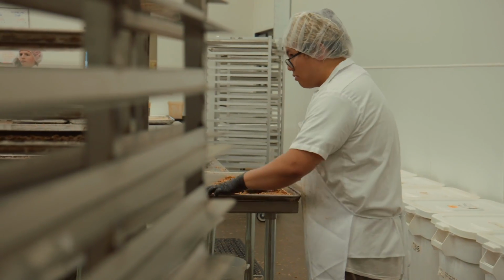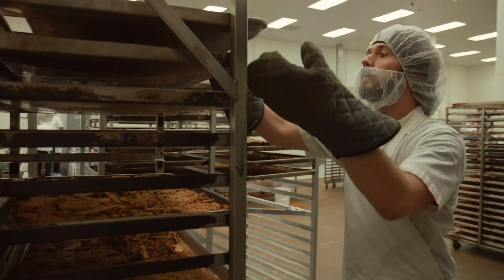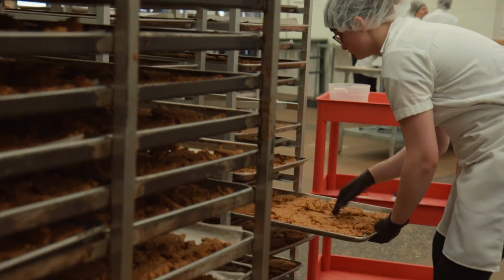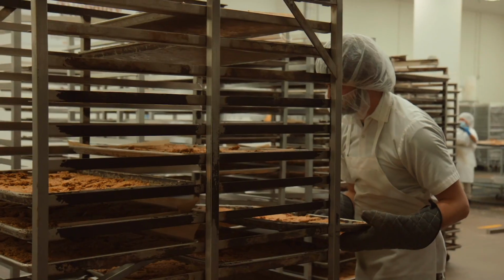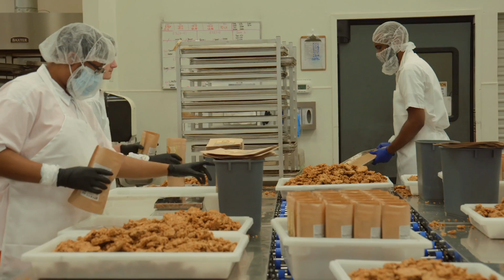One of the things that's really special about Micheles Granola is that we've kept the techniques and the process of making the granola much the same as they were when I started in my home kitchen. We've been able to scale a production operation, keeping that process consistent the whole way along. That is really, I think, what has helped separate our brand in the marketplace as we've grown.